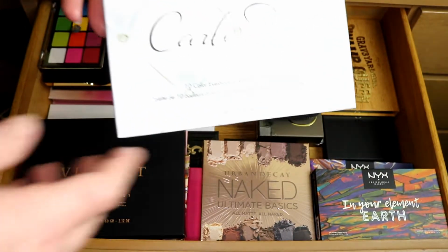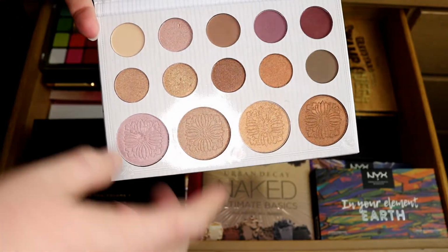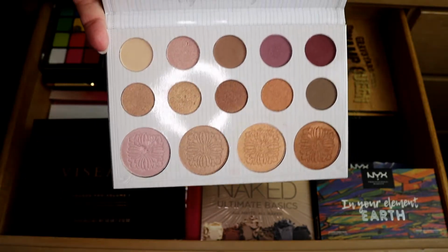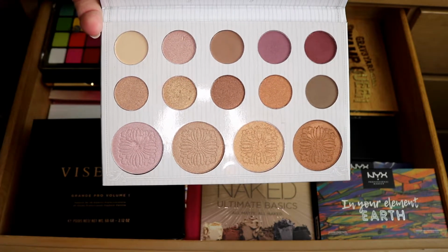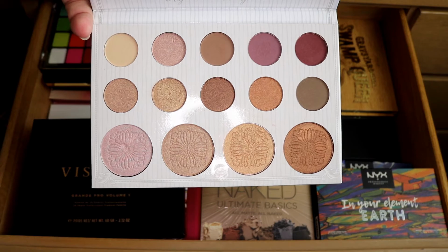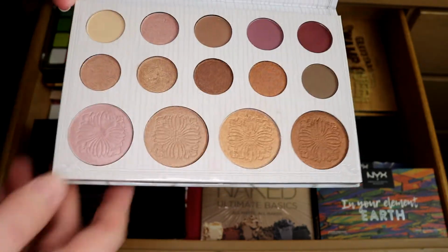Here's my Carly Bible palette. I actually have the original one, not her newer version with the highlighters in it. I'm sorry, with the more shadows and all the other stuff. This one I was not really thrilled with. This was my first experience with BH Cosmetics, and I found it to be very powdery and not easy to work with. So I don't reach for this very often.